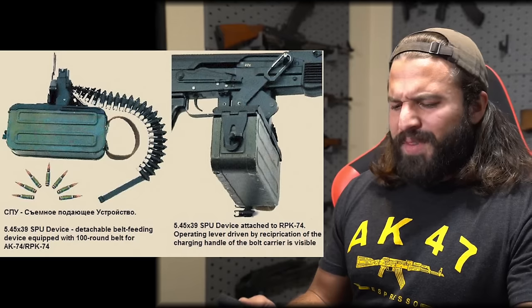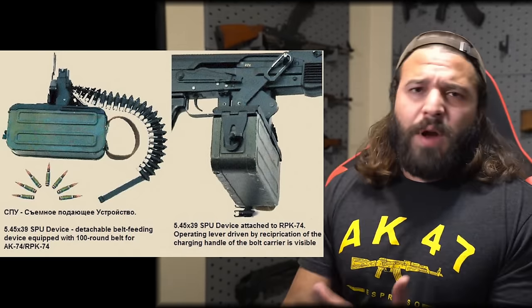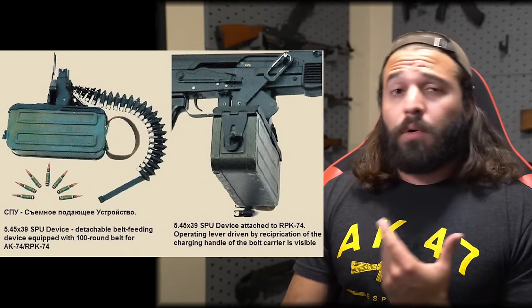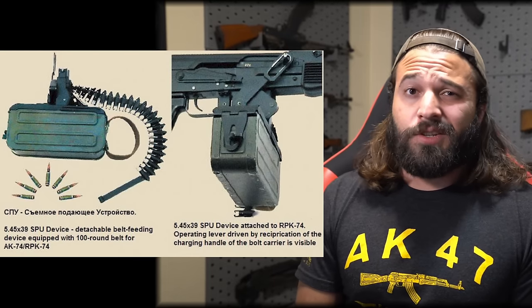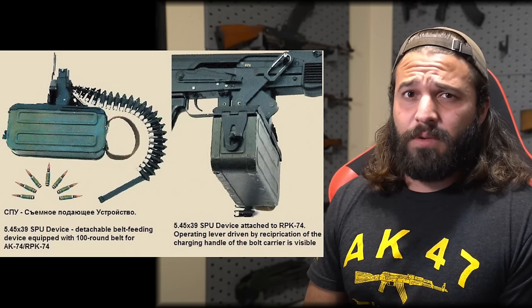The more you know. Is this cursed? Man, I really don't think so. I think it's kind of cool. The only problem is, apparently it didn't work. And if it did work, it didn't work very well. A lot of cool shit like this just dies in the prototype phase. But if I could get my hands on one, I fucking absolutely would. I'd dig it. Not cursed, dope as fuck, moving on.